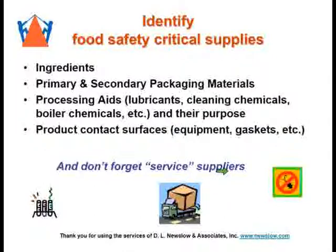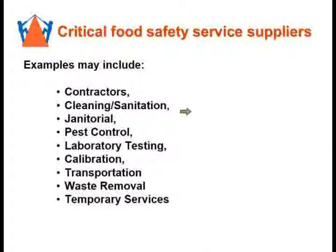We can't forget the service suppliers. So many times when we go into a facility, they may have their ingredients and their packaging all identified and under control, but what about the service suppliers? What are the service suppliers? What are some examples? They may include contractors. How about cleaning and sanitation? Do you outsource that and you have people coming in?